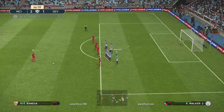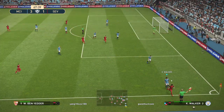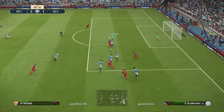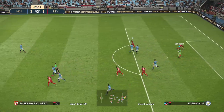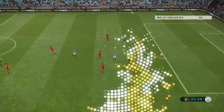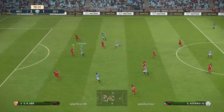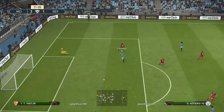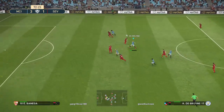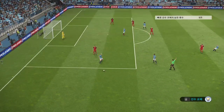Sevilla looking here to cut their deficit. It's certainly Banega! And through to the goalkeeper. Now it's Sterling. Jesus Navas plays it forward. And the assistant referee has his flag raised for offside. Chip through. That's surely a foul. Free kick.